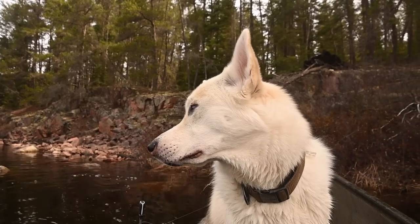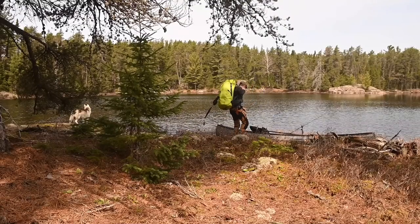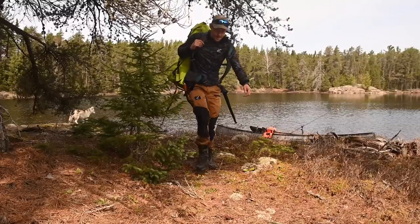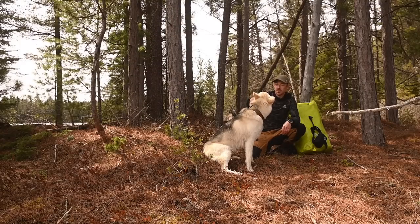The whole point of this trip is to paddle into a spot and set up a nice base camp for a few nights. I want to make my own camp. I want to make it comfortable. And then we're going to go and explore the lakes around here, hopefully catch some trout, and just spend a lot of time together. There's no bugs out yet. The weather's supposed to be beautiful.